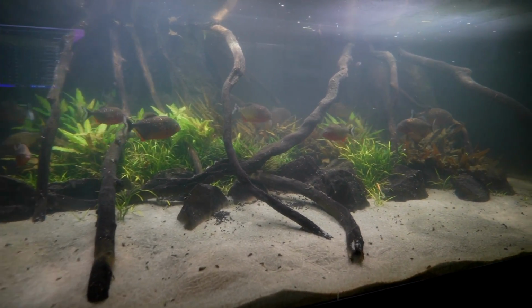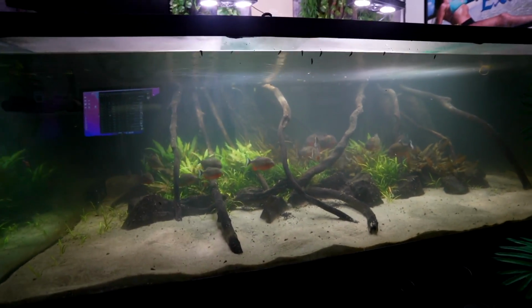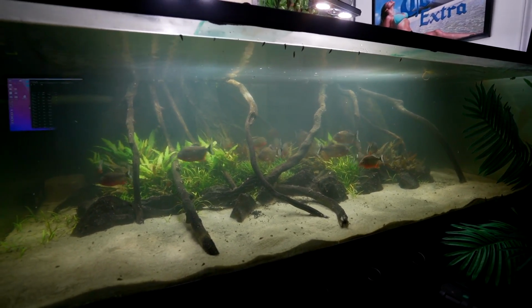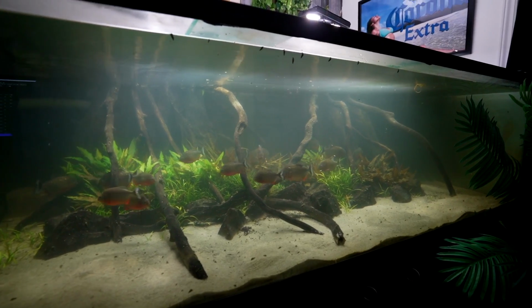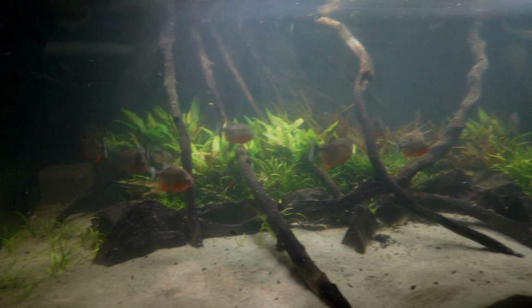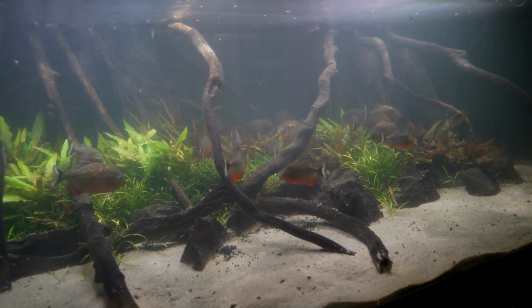But in time, to be fair, I still haven't built the filter. I might even just do it tonight because it's going to make a massive improvement on the mechanical capabilities of this filtration system. Fantastic biologically, but mechanically it's just not there right now. And once I have better mechanical filtration, I'm also going to increase the overall flow in the tank, and we'll have a much healthier looking environment, although this is perfect. The fish are doing fantastic.